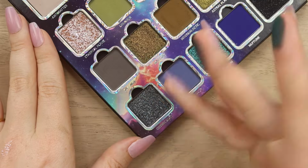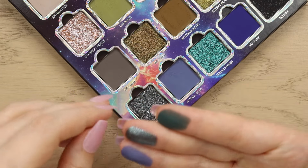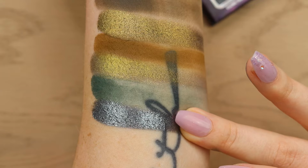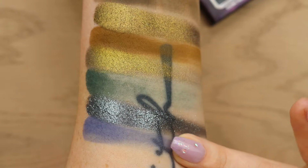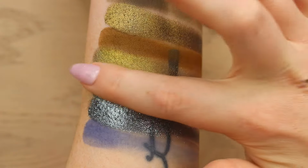Getting a little bit more into the blues. It's kind of a pewtery, gray toned blue. Definitely have eyeshadow stuck in my nail. Ooh, look at that. Okay, I'm gonna go over the mattes just because, like I said, my arm could be reaching its limit.